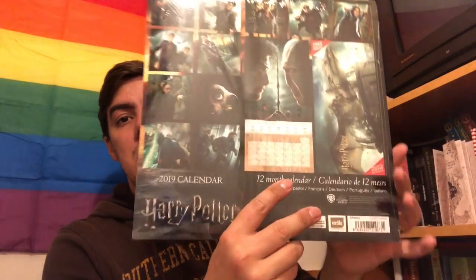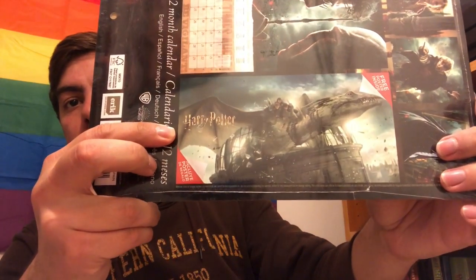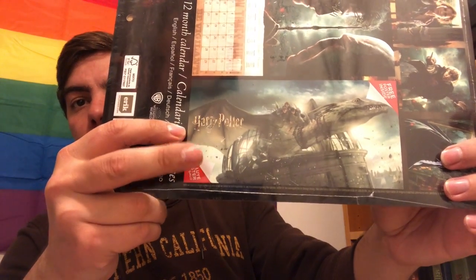And these are the images that you can have for each month. And you have a poster inside, this poster. The dragon from Gringotts, and they're on top of the beast. Then we have, let me try to put all of these things. Oh, this candle, Jesus Christ.